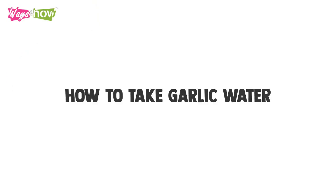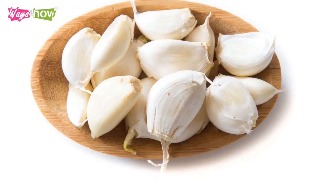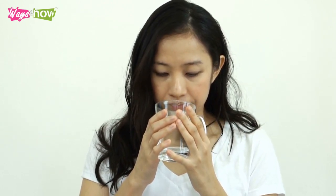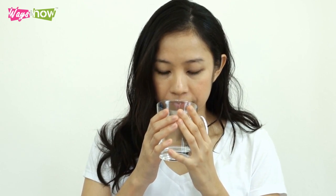How to take garlic water. Take half a clove of raw garlic and flush it down with a whole glass of water. Do this first thing in the morning and when you have not consumed anything else. In doing so, you're able to maximize its effects.